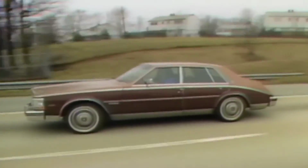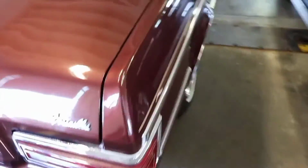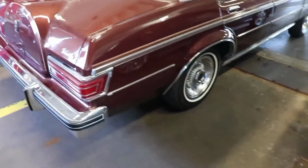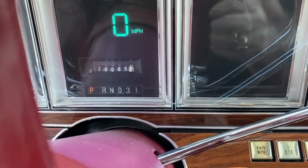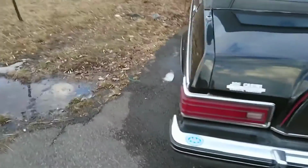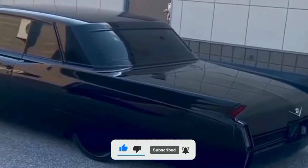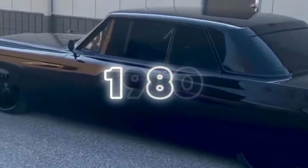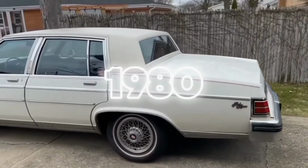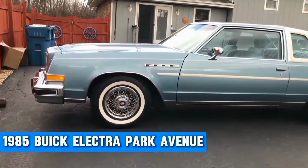technology. Brands like Cadillac and Lincoln led the charge, offering cars that were not just means of transportation, but symbols of opulence and prestige. These vehicles boasted premium features and carried hefty price tags, making them coveted possessions among the wealthy. Today, we'll delve into the realm of the most extravagantly priced cars of the 1980s, exploring their allure and impact on automotive history. Top on our list is the 1985 Buick Electra Park Avenue.